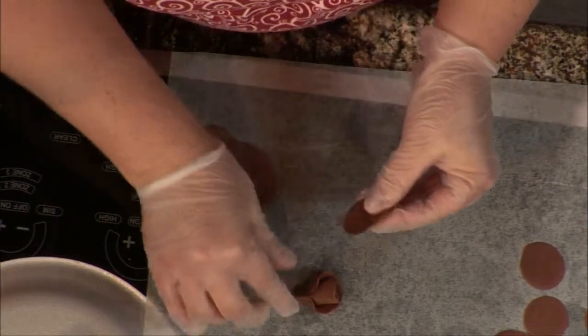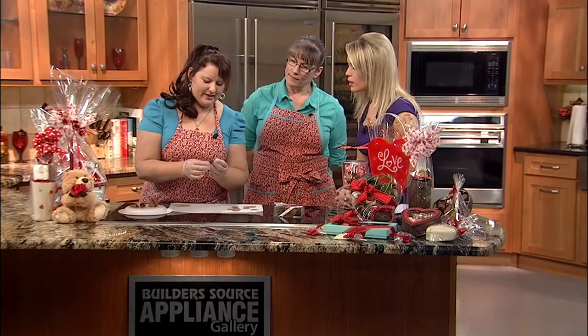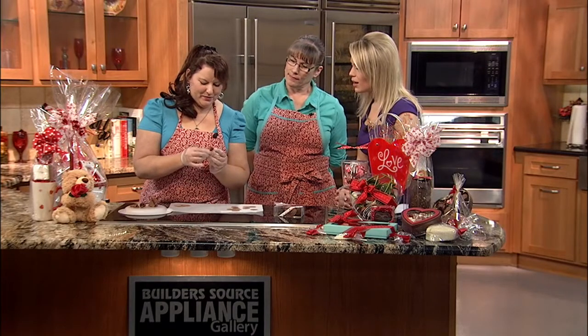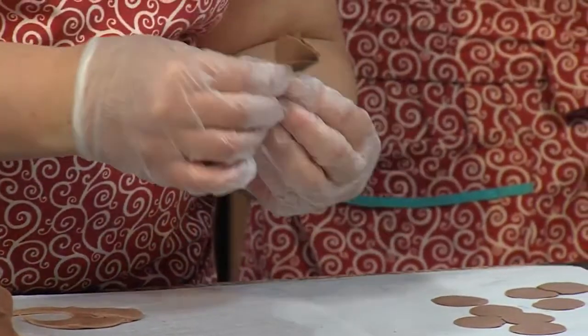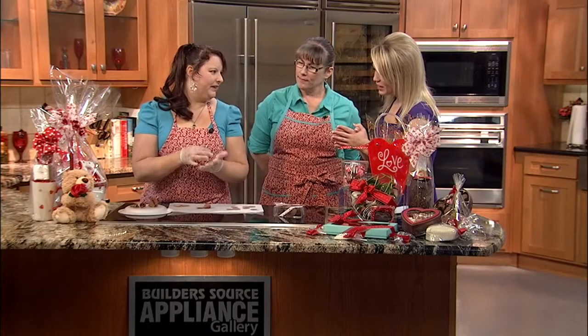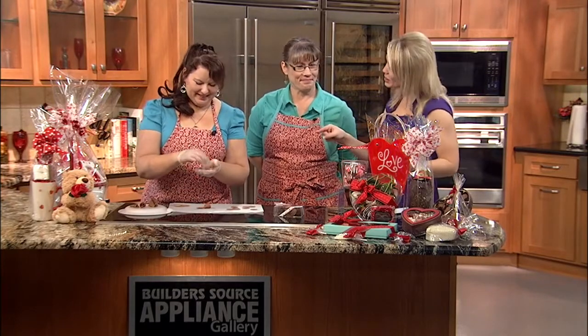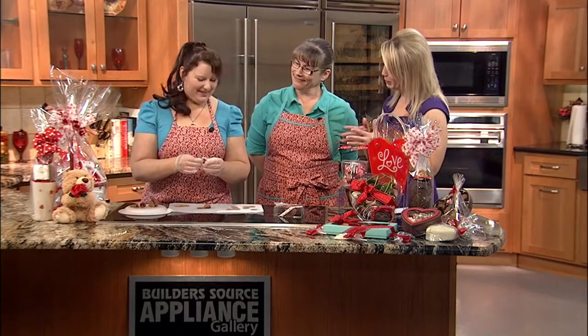Is it all warmed up, Rebecca? It is, and so what we're doing is we're just taking each one of the petals and flattening them, and then wrapping them around until they end up making roses. Oh, and so you just put one petal on at a time? One petal on at a time. Very cool. You guys are good at this. I mean, these are gorgeous. If I tried to do that, I feel like my rose would look a little misshapen.